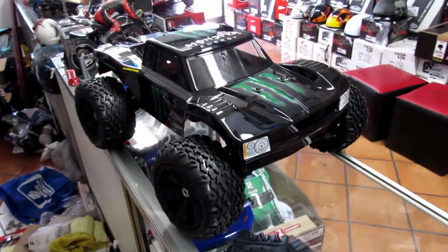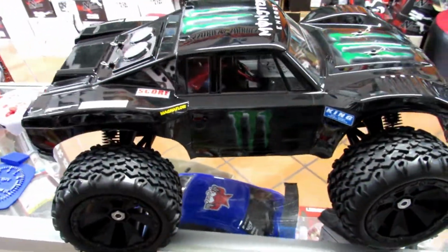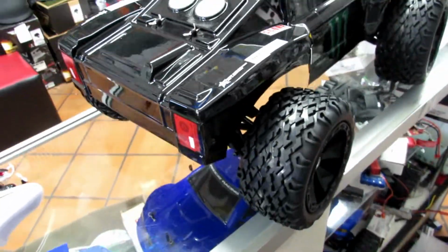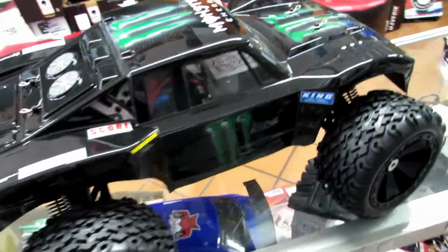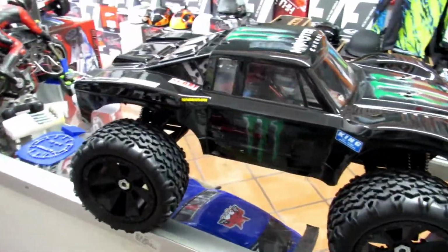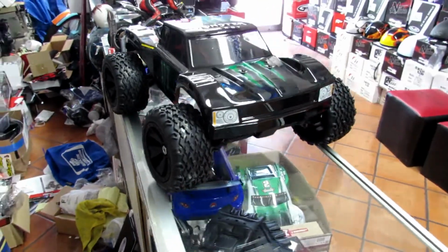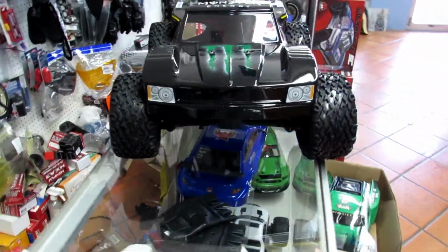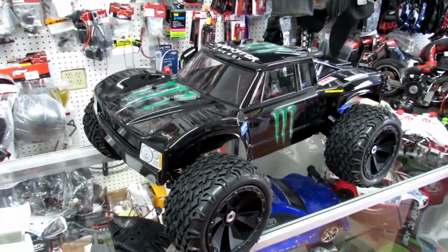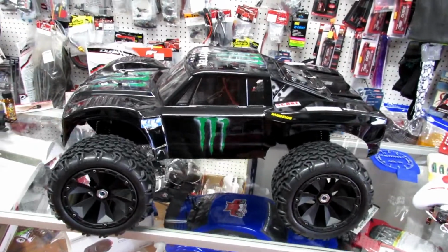I already set up the shocks and everything the right way, so this is gonna be for the RC collector, if you want something that nobody else has. I trimmed the body in a certain way so it's gonna fit, and it's a very rare body. Actually, the body on it is not a 1/10 scale, it's a 1/8 scale short course truck that is in a special size to fit this vehicle.